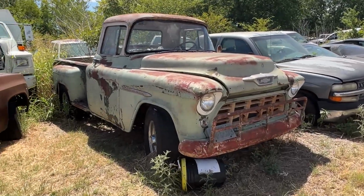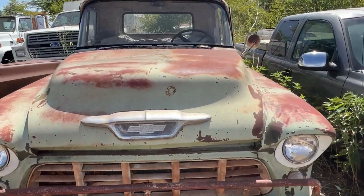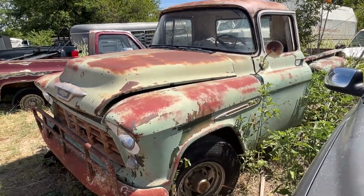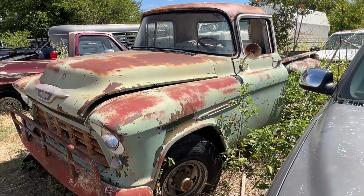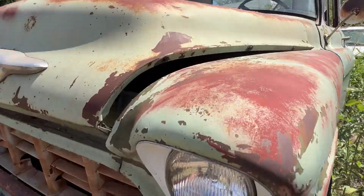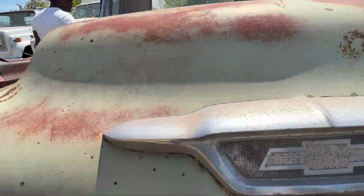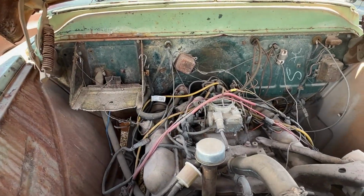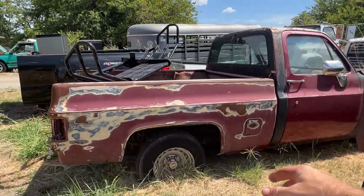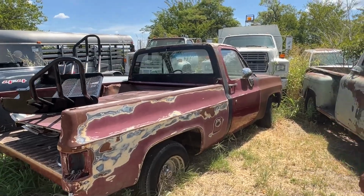I mean, you got a nice 56 short bed step side. It's not a bad truck at all, really. That tree's growing through the back. This the one you said he wanted in the shed? No, this boy's got a motor in it. Dang. I need to ask him how much for this. Look at this short bed, square body. It was burnt in the front though.